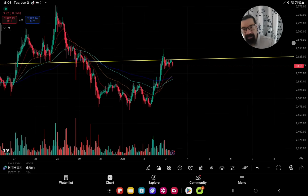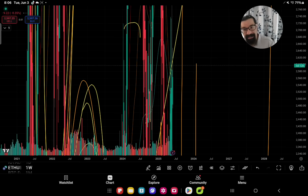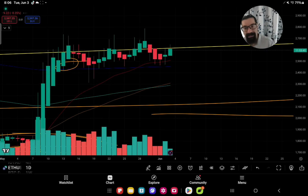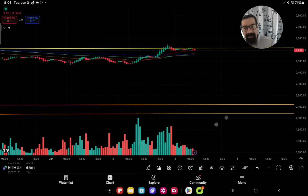We do have the golden cross in the shorter time as well. That's trying to validate the daily, which is a good sign, because the daily's got the golden cross, 20 cross, and the 200. And now you're looking at the shorter time frames, trying to emulate it.